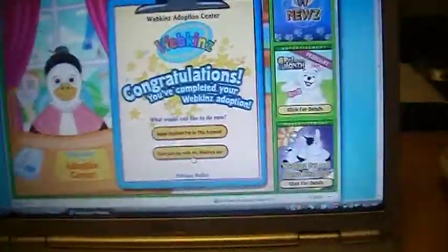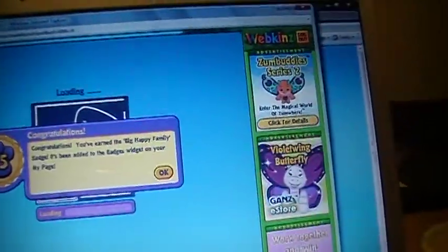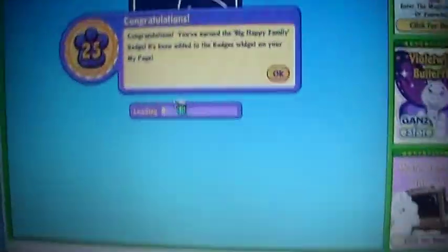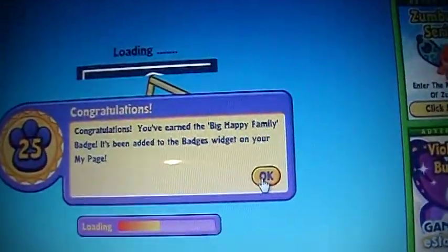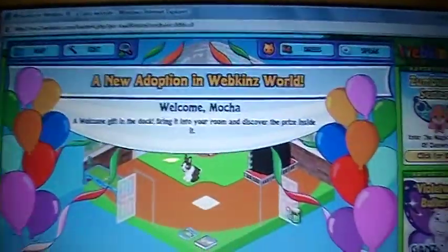Okay, let's start playing with her. Ooh, the big happy family. Oh, I got 25 Webkinz. Awesome. Yay. I know it's not as much as, like, Starry Star 33s, but still.